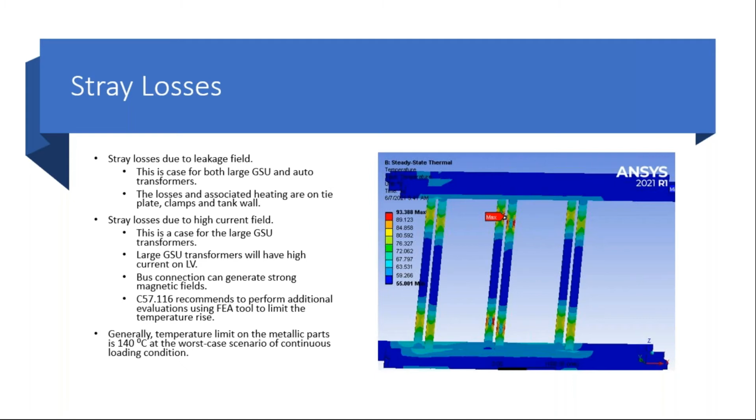When it comes to the high current field, this is applicable to GSUs. As we saw, the GSU low voltage rating is between 5 to 25 kV, so your current is going to be really high, 5,000, 6,000, 7,000 amps. You will see a huge amount of high current field in the lead exit regions, where you have a bushing plate, where you have the bushing taken out, and even in the installation in the generating station where you have bus arrangement, and there also you will have a strong magnetic field generated by this current.